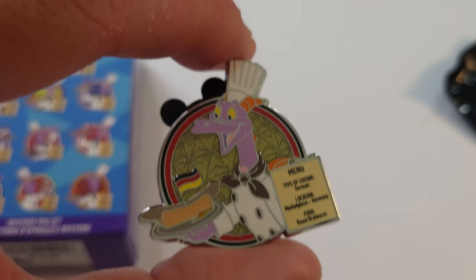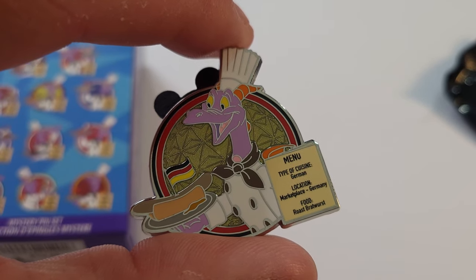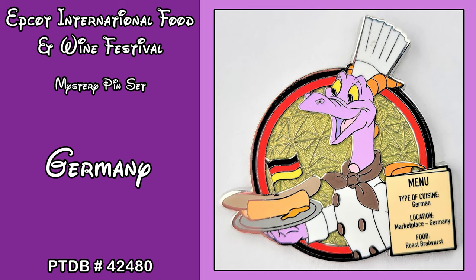Second box is, right off the bat, another German. Another Germany Figment pin. Again, the pin trading database number for that one is 42480.